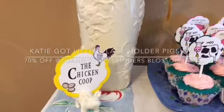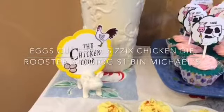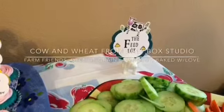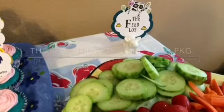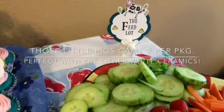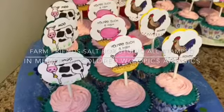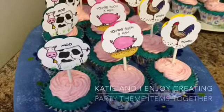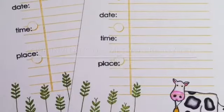She also got these little pig place card holders at 70% off. We used some Spellbinders dies and various stamps and colored those with Copic markers. Katie has a knack for displaying party things for these themed parties. The cupcake toppers are actually on some Wilton sucker sticks.